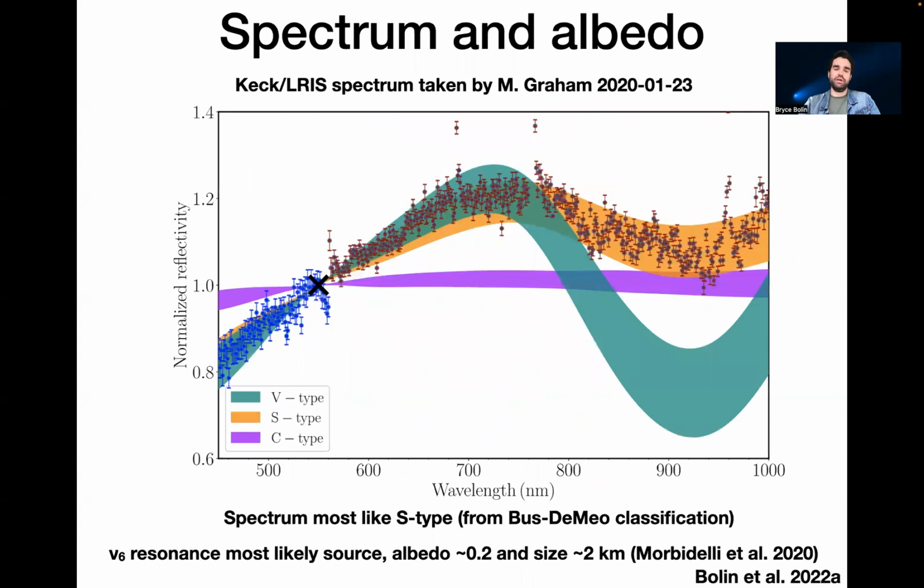Here is the spectrum of Ayló'chaxnim taken in January of 2020 with LRIS on Keck. It has a reddish slope with a dip at around 1 micron, indicative of S-type taxonomy. This gives it a likely size of around 2 kilometers and an albedo of 0.2.